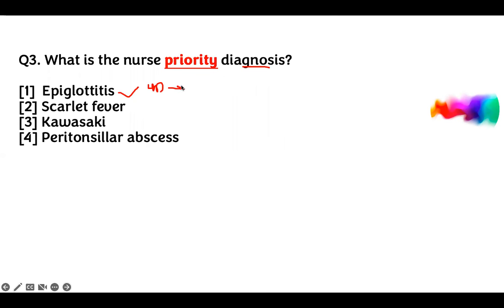If this is epiglottitis, the history will have given you that the kid was in the tripod position. Nobody even asked the kid to do that. The kid will do that. As soon as they present to the emergency room, they will be in that position, and that is your key. So it cannot be this.